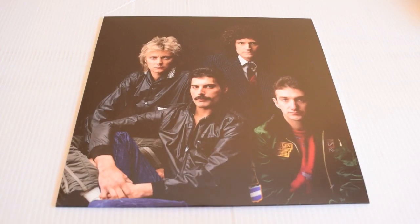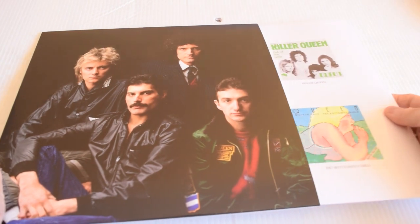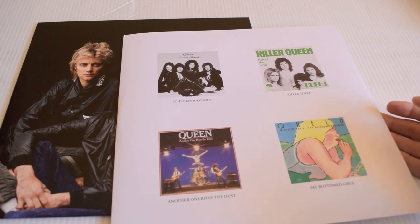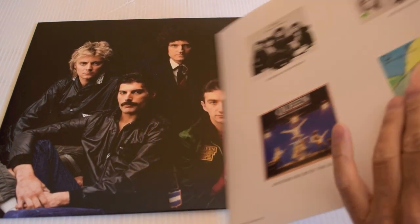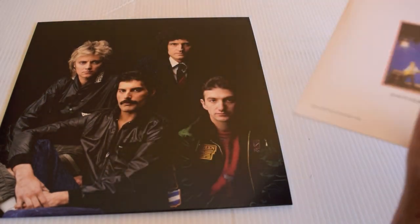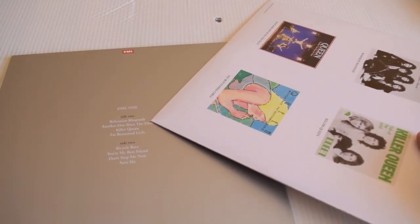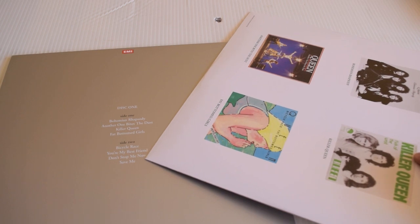So, this is disc one. What they've done here is they have got the pictures of the singles, but they've taken away the text that came out. Fat Bottom Girls and Bicycle Race is all the one. Check out the track listing here. Bohemian Rhapsody, Seven Seas of Rhye, Killer Queen, Fat Bottomed Girls, Bicycle Race, You're My Best Friend, Don't Stop Me Now, Save Me.